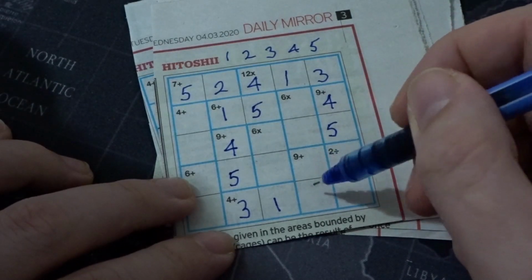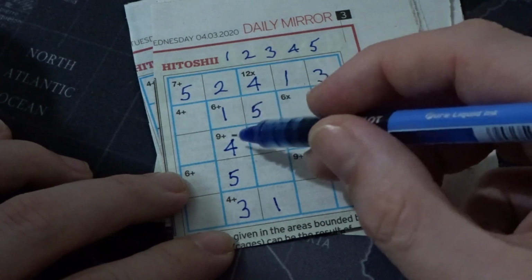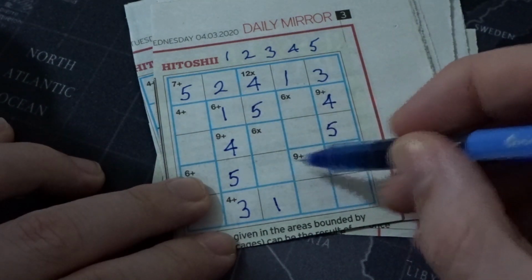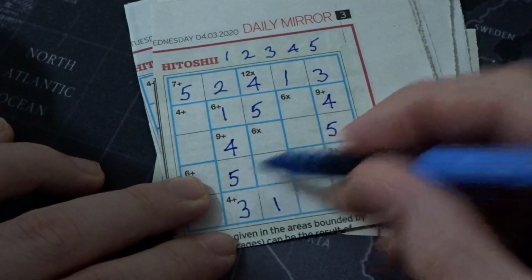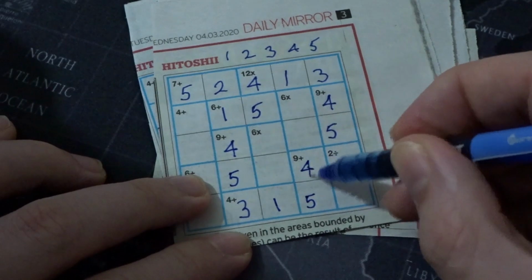These two numbers add up to 9. They've used this one a lot in this one. It's in nearly 3 times. So this isn't 5 because of that 5. So that's our 5. And that's our 4.